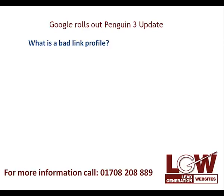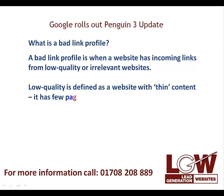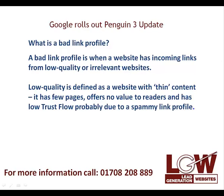So what is a bad link profile? Well, a bad link profile is when a website has incoming links from low quality or irrelevant websites. Low quality is defined as a website with thin content. So that means it has few pages, it offers no value to readers in its content, so the content's probably copied or badly put together from other sources. And it's got low trust flow, probably due to a spammy link profile.